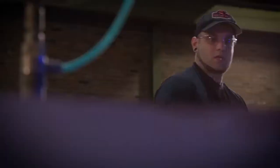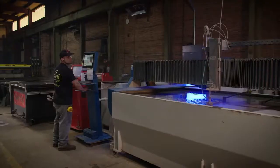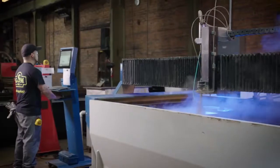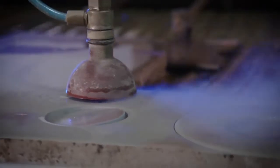When we were looking for water jets, we were looking for low maintenance and tech support. Swift-Cut jumped out at us, and we just thought it was the right fit. It's a great table, great machine. The cut quality is very good. It's a very precise machine. The hole size cuts right on point within 10,000ths of an inch.